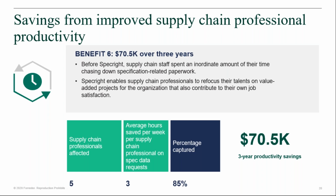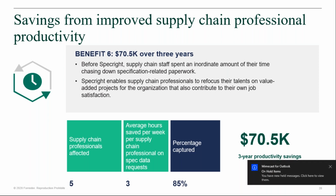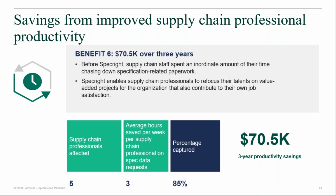And they were able to do that rather than spend their time chasing that information down around the organization. And instead, they were able to apply that time to doing their quote unquote real job, and letting the company benefit from their skills. So this produced another $70,000 in productivity savings for the organization.